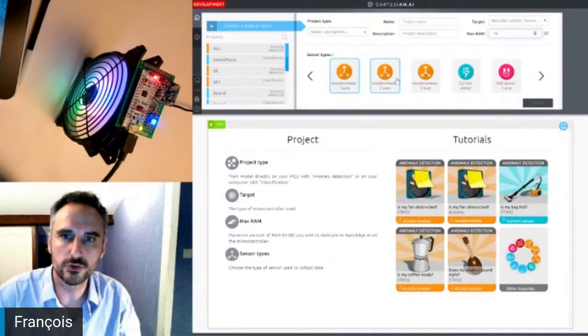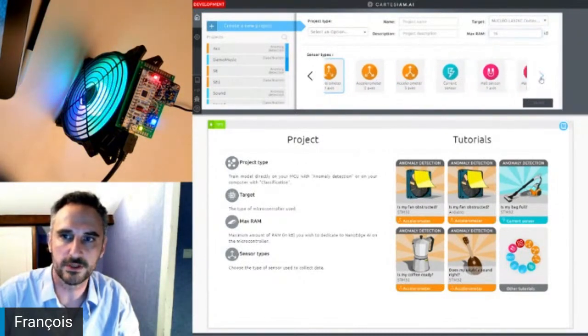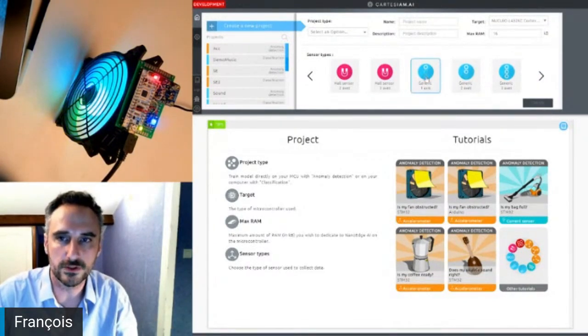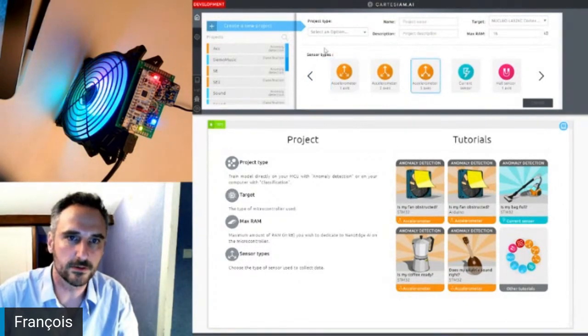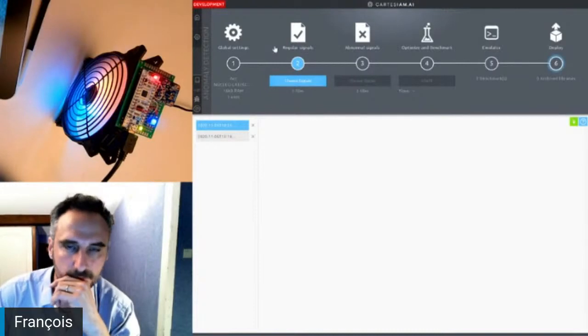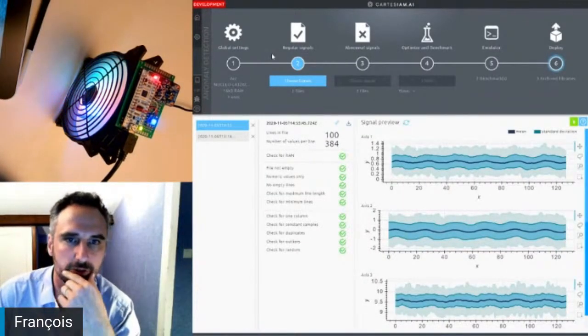So here I set 16 kilobytes of RAM. And you can choose the type of sensor that is going to provide the data. You can use an accelerometer, current sensor, magnetic sensor, even a generic sensor. If you have something else, a microphone, for example, you can use it like this. Here, in my example, it's a 3-axis accelerometer. So I already created the project. The first step was the global settings, as I showed you.